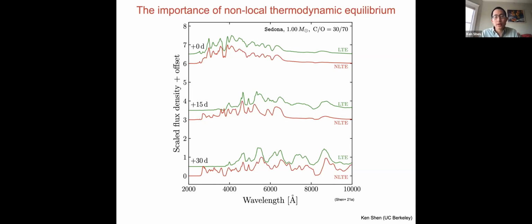So here, what I'm doing is showing the LTE and non-LTE calculations for 3 different times for a sub-Chandrasekhar mass explosion. So this is a 1 solar mass explosion. 0 days, so this is next to B-band maximum, 15 days from max, and 30 days from max. Now at B-band maximum, the LTE approximation isn't so bad.